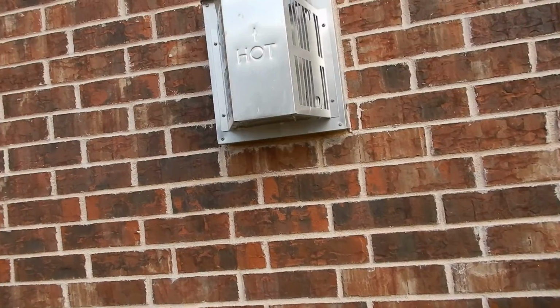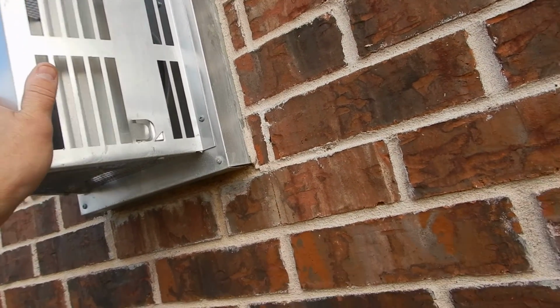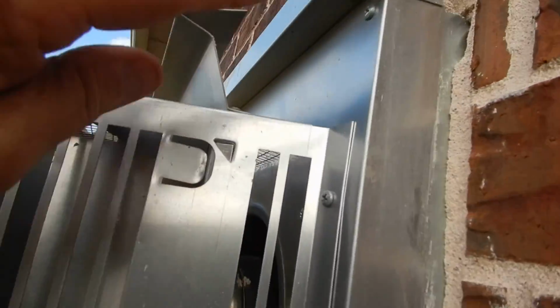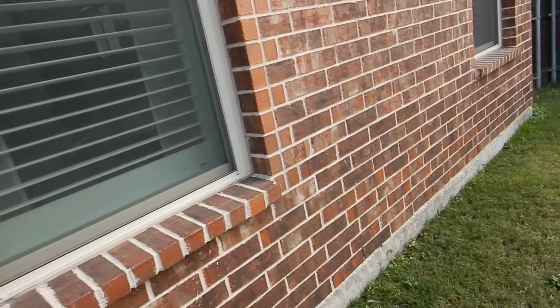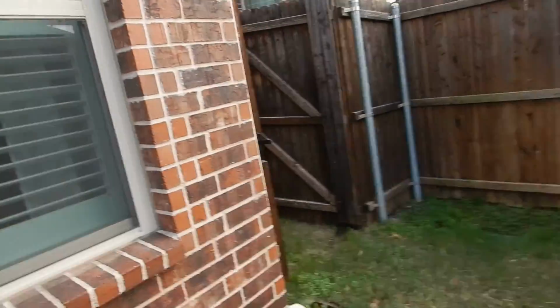Okay, this is your fireplace cap. They all have this channel on top of them. It keeps the water from going down into your chimney. Missing another one. Missing another one. Okay, keep it up.